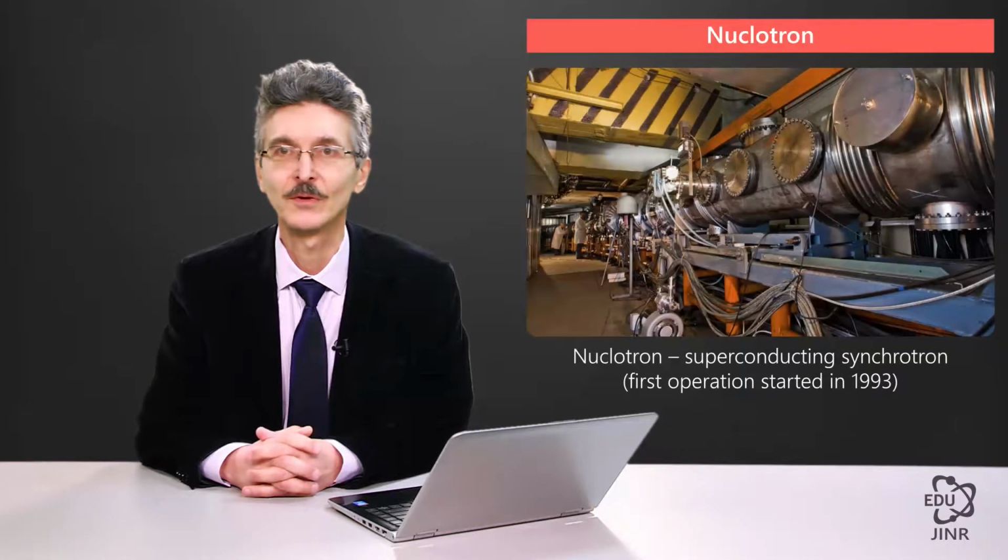A short overview of NICA's main experimental facilities. Perhaps it is logical to start with a first experiment which, in practice, had begun before the completion of the collider. This experiment is called the baryonic matter at the nucleotron, conducted on the extracted beam of the nucleotron.